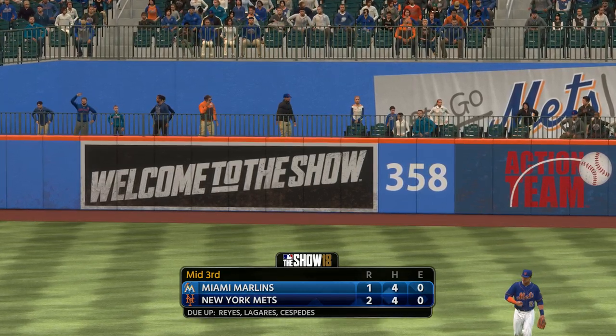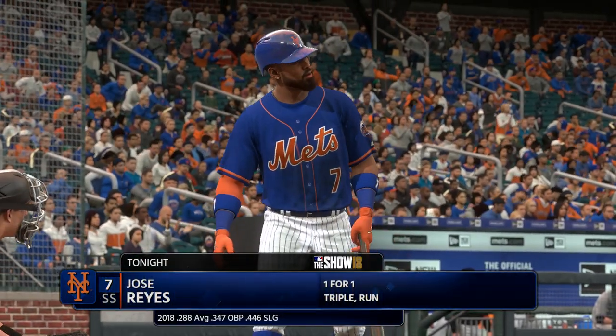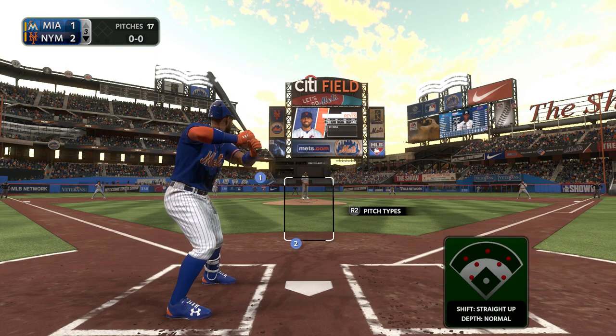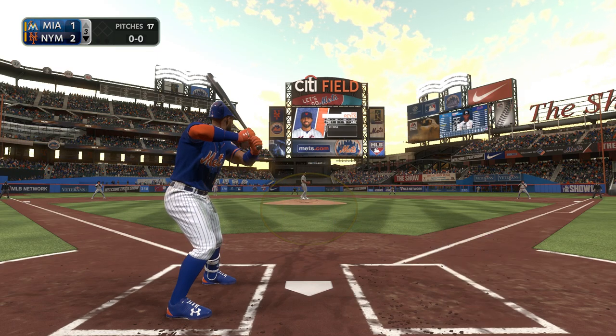We'll move on to the bottom of inning number three. It's the Mets 2 and the Marlins 1. All right, come on. Here's the shortstop now, Jose Reyes. Come on, Jose. First pitch of the at bat.